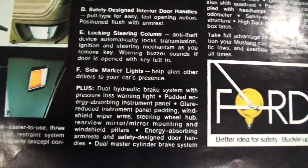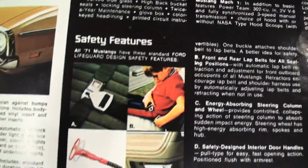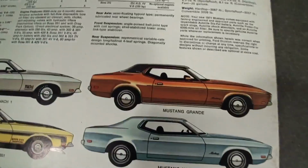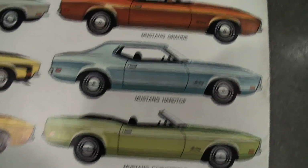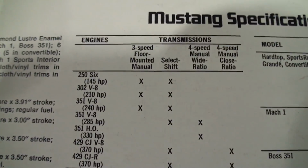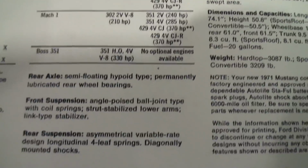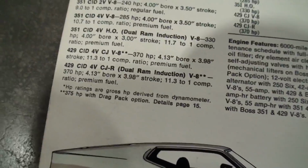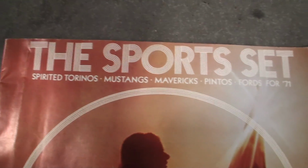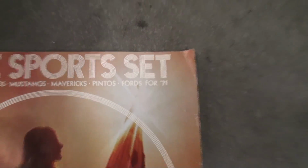And when you get a treat like this, you take your time with it. The safety features. There's the models. Mustang specifications. And there's no 429 option there, I see, in the engine specs. There's a 429 listed there. Interesting. We've got one more magazine. The Spirited Torinos, Mustangs, Mavericks, Pintos, Fords for '71.